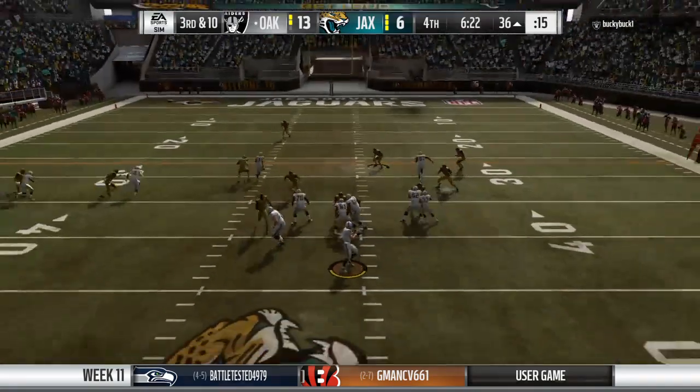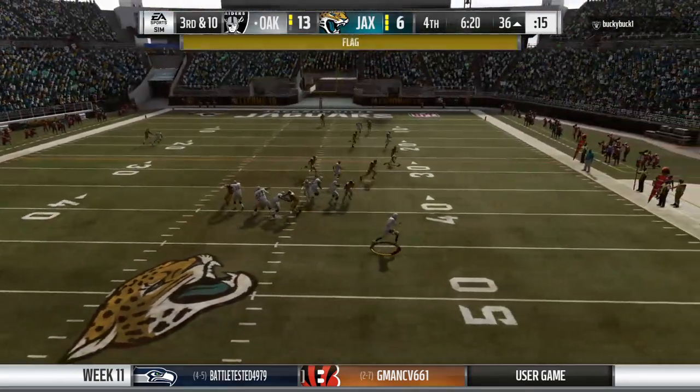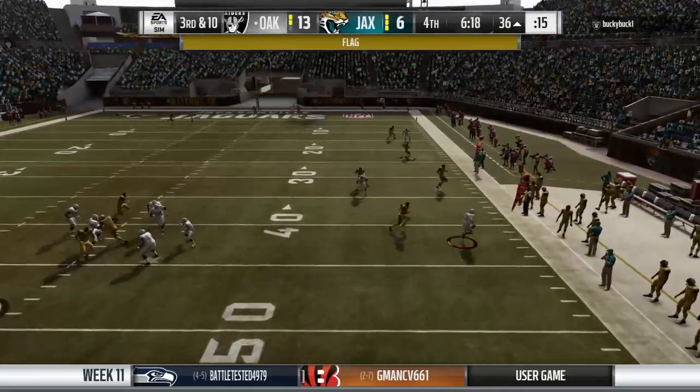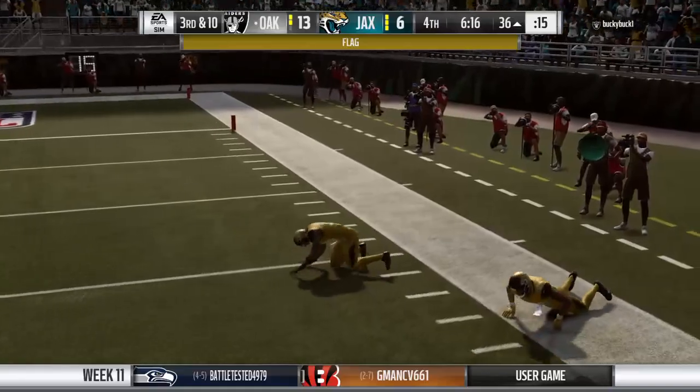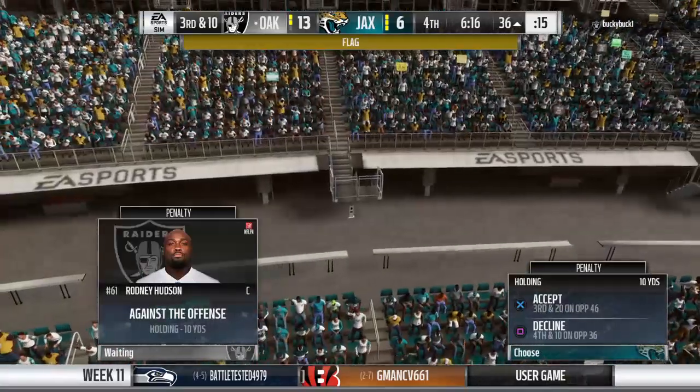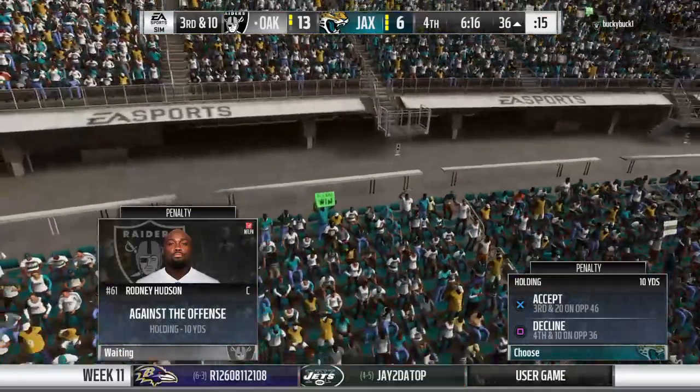The pressure drops off as they'll look to throw. Escaping the pressure right. That's incomplete, but there is a flag down, so hang on. A big call coming on third down.